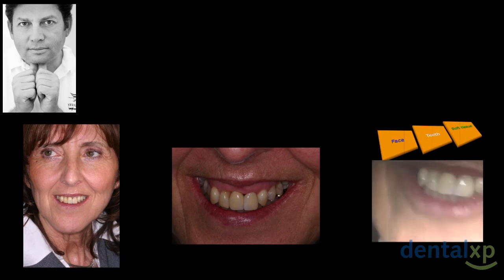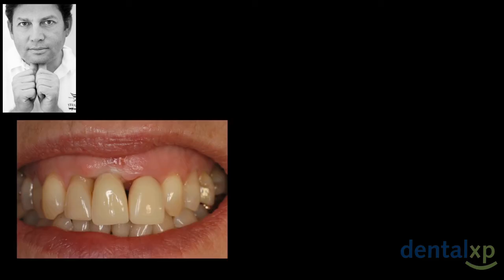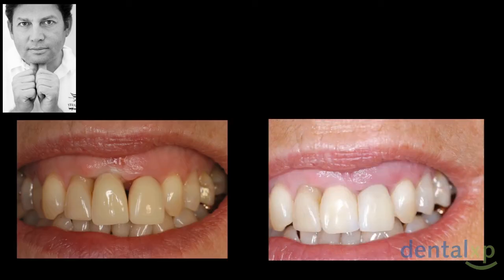So we took care of the recession, we took care of the emergence profile, we shifted the midline, but we made a video, and I said, it's gonna come back. Doctor, are you sure? Absolutely. Why? Because we know where to position the contact point. This is what's happening. I have the interproximal bone, the endo went well, and now the soft tissue will grow back and fill that space. See? This is what I got, and this is what I have now.